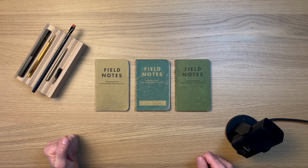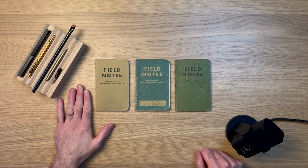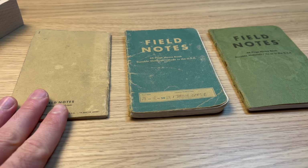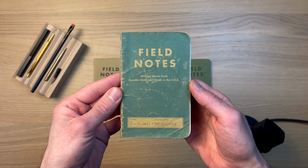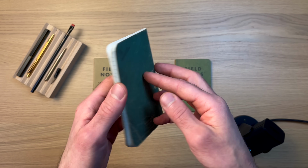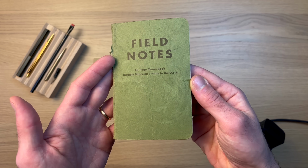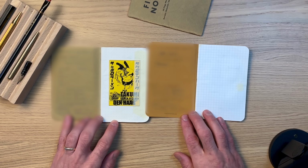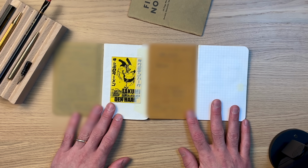And what I'm showing you here are, from left to right, on the left is my Field Notes number 1. This is the first Field Notes I ever bought. Obviously it is a special field note, and then two of my all-time favorite field notes. That's mainly because of the combination of the color of the cover, how it's worn in, and the simplicity of design.